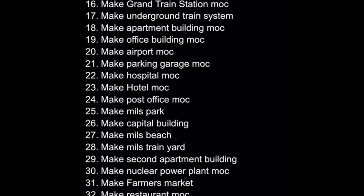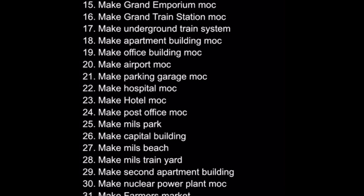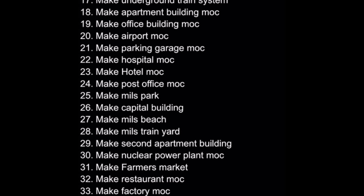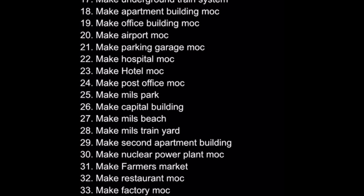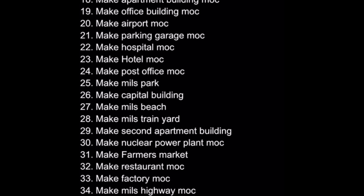The next thing I want is to make a factory. I feel like a factory is a very essential place in a lot of towns. It offers jobs, and it's where things are created. And I feel like this would make the town look more realistic. I would probably have the factory be 4 base plates. Maybe even bigger. I'm not quite sure yet for it.